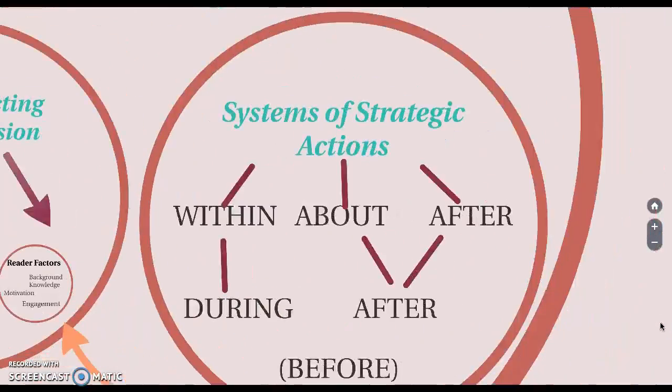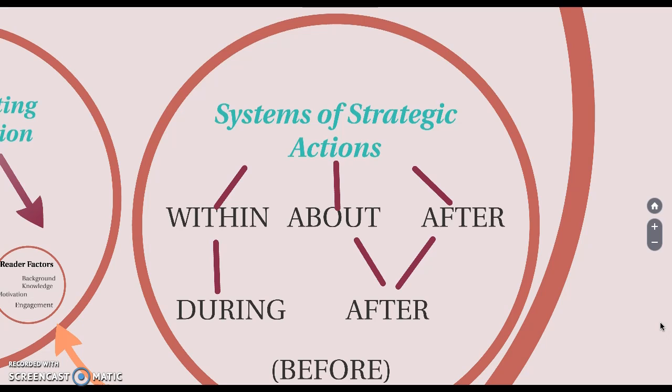The other major component of text comprehension is systems of strategic actions. These are just the strategies that illustrate the thinking readers are engaged in while they engage with the text. The strategic actions within the text are summarizing, adjusting, and solving words. These all happen during the text reading. The next two work for after the text has been read.